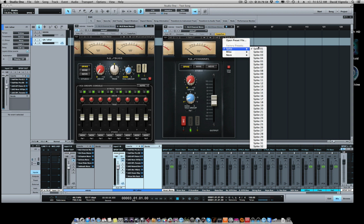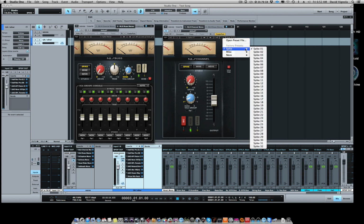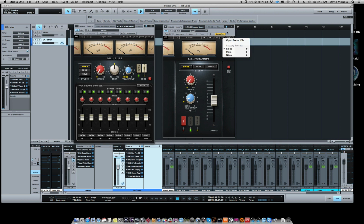So how you would use this is, say you had 10 channels. You'd put one of these NSL channels across all 10 tracks, and then the first channel would get the Spike 1, Spike 2, 3, 4, 5, 6, 7, 8, 9, 10. So now you have a little bit of a different characteristic on every channel, which is kind of neat. I've only played with this on one mix as I'm mixing the song, so I'm not going to sit here and say it's better or worse than Slate. It sounds a little different. It's a little more featured.